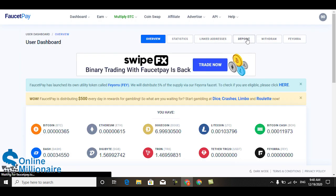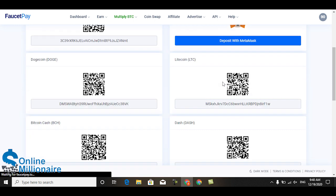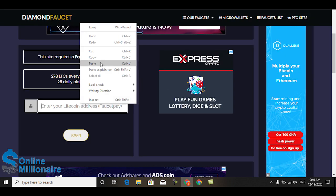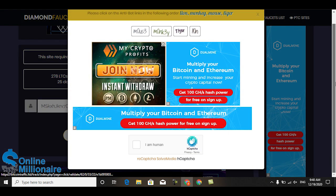Go to deposit, copy your Litecoin wallet address from here. Okay, this is a Litecoin wallet address. Just click it. I copy this one and come here. In here, just paste it. Okay, and just click login, and you can solve this captcha and this captcha.